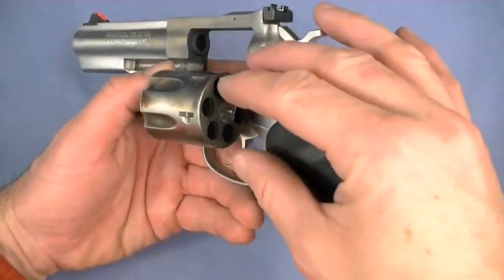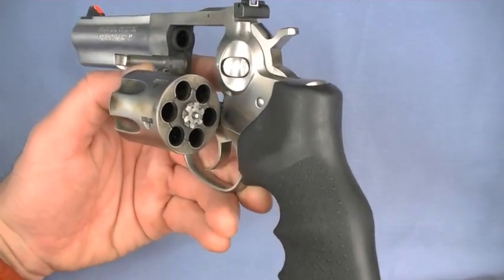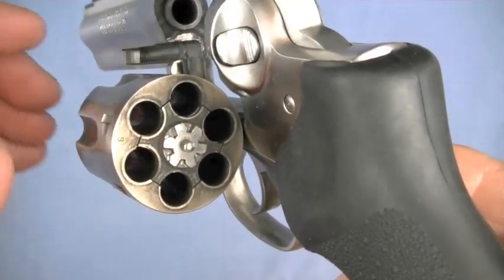Cleaning brush, which you can clean all 6 cylinders of the GP100 at one time. Awesome. That'll cut it down. You're going to have to spend some time on this. I am. And I'm going to clean it right after the review. Get all this carbon off of it.